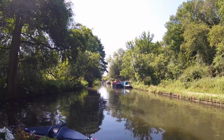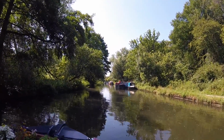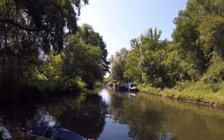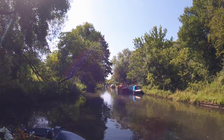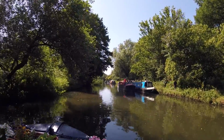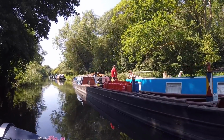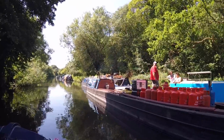So you've got the fuel boat here that's just fueling another narrowboat. This part here is the easy bit. It gets quite tricky around the bend, I think. This is a beautiful working boat. Hiya! Thought that tree further down.